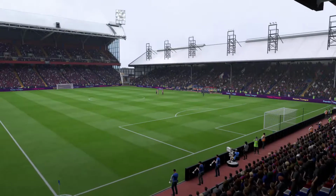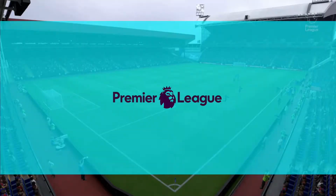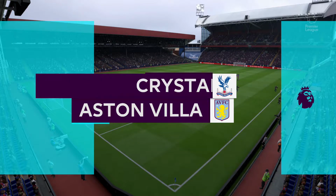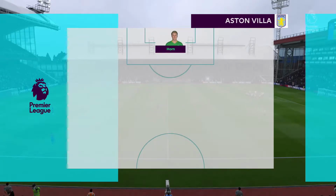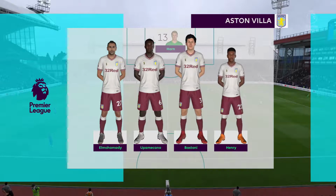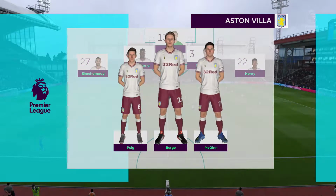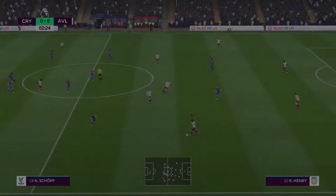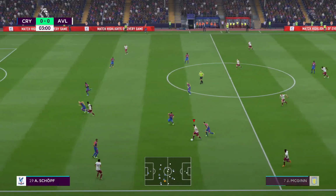So we move out to the second game of the episode. We are going to face off against Crystal Palace at Selhurst Park. Thank you, Selhurst Park. And here's our lineup for the game. So we've got Horn in goal, El Mohammadi at right back, Upamecano in the centre with Bastoni and Henry out on the left side. Pugh, Berge and McGinn line up in the middle with Mancini, man of the match last time round, Weir and Green up front.